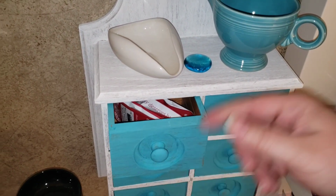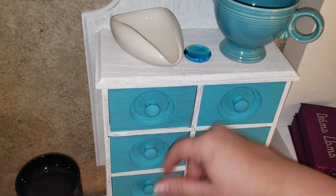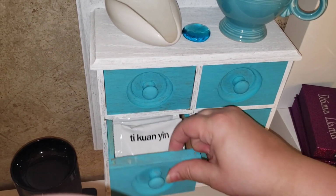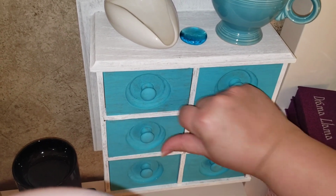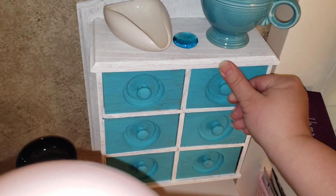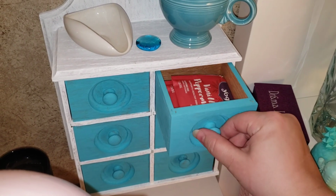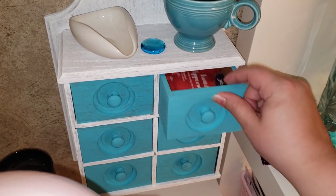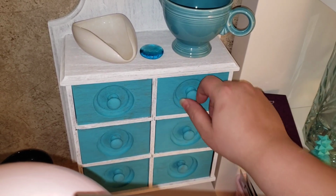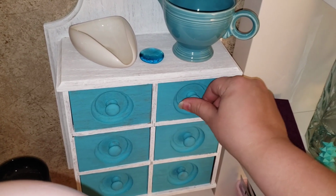In here, I actually bought this for a couple dollars at a Goodwill, painted it, and it now holds some May leaf, some of the more higher-end Gongfu samples. Will this one open? I painted this. Oh, and I keep some little tea bags for when I'm writing letters, and I can just pull those out.